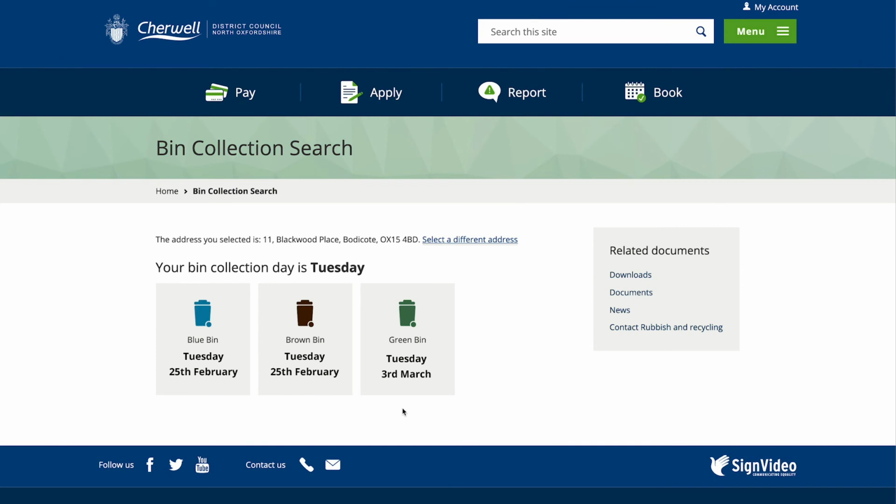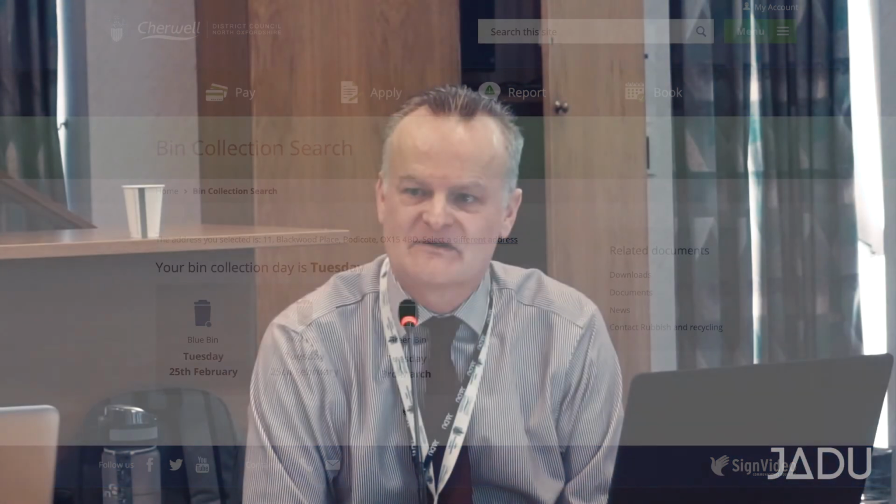Bartek has come up with each of my bins. Brown and blue are the recycling bins, and as I said earlier, those are the ones I put out this morning. Tuesday the 25th of February is my next collection. And then my green bin, which is my residual bin, gets collected next week, which is Tuesday the 3rd of March. So that's a really useful tool. We're really pleased with that. Launching it just before Christmas on the South Northants website first was the ideal time, because obviously there are changes to bin collections around Christmas.